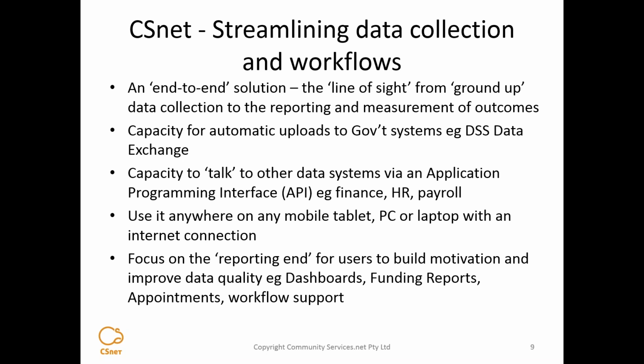One of the other things to ask, I suppose, about web-based systems is the capacity to automatically upload to government systems. And I apologise that I don't know what's happening in New Zealand in terms of automatic government uploads. Certainly in Australia here, for anyone who's receiving Commonwealth funding, the capacity to push data straight out of CSNet into DSS Data Exchange is something which is really helpful for organisations and workers to not be having to generate reports themselves, that the system itself will push up the data every evening.